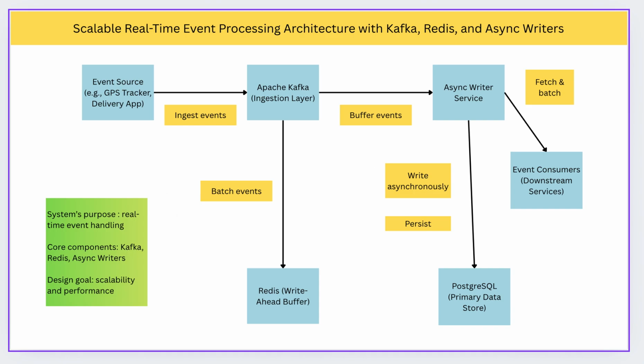Here we have the event source, like a GPS tracker or a delivery app. These are the systems that generate real-time logistics events such as shipment updates, GPS coordinates, or status changes. Events are typically JSON payloads sent through REST or MQTT to the system.